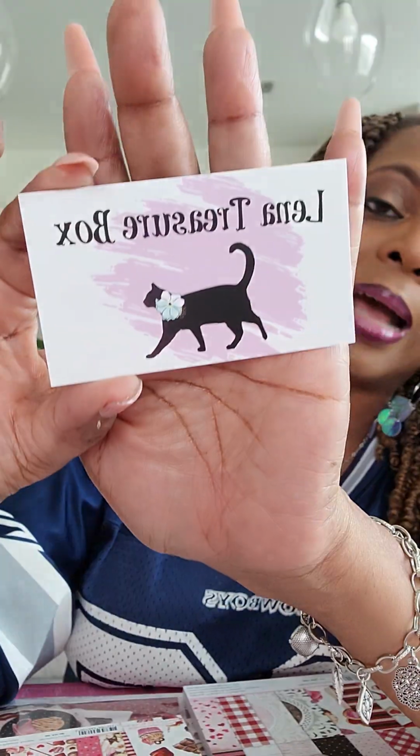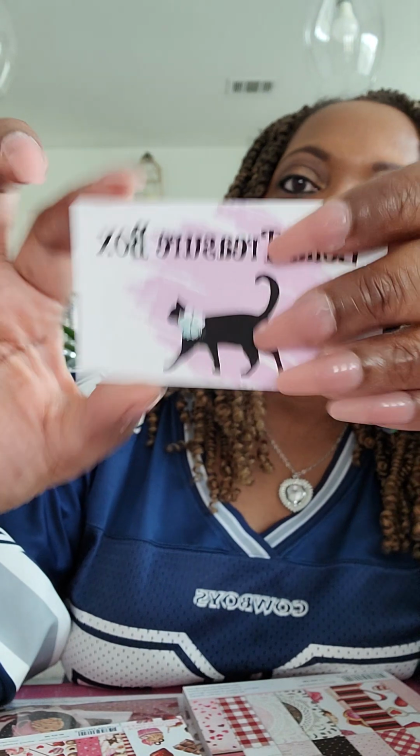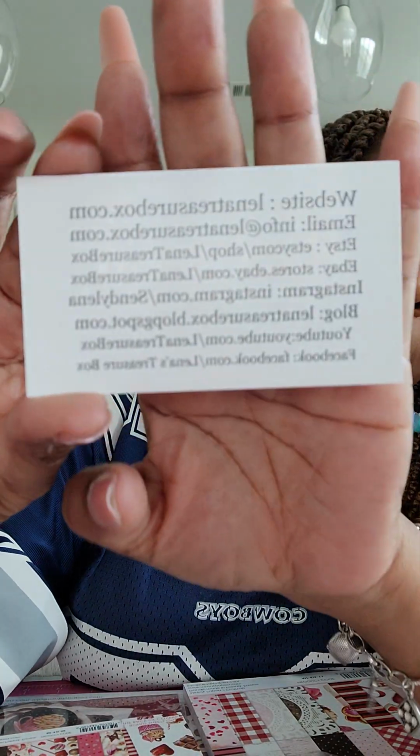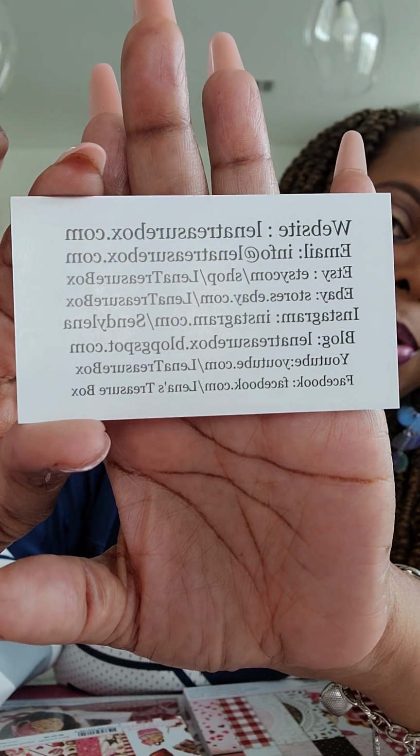But I said, you know, before we do, I want to do this haul. Now this haul that I have here, I ordered about a month ago, and it came from Lena's Treasure Box. She is on YouTube. I'm so sorry, guys, that it's backwards, but it's Lena's Treasure Box, and she is from Houston. If you want this information, take a screenshot and look in your mirror, and you can read it, okay?